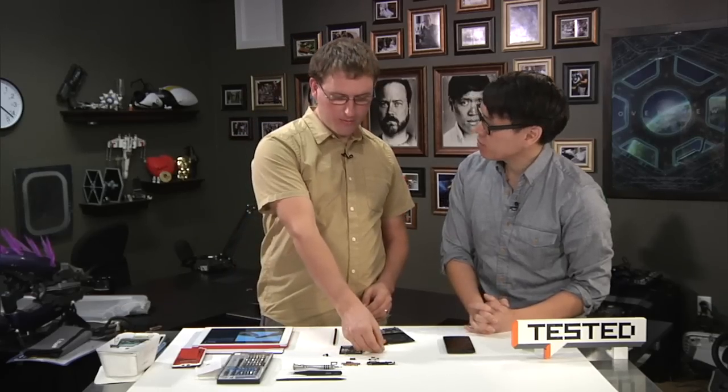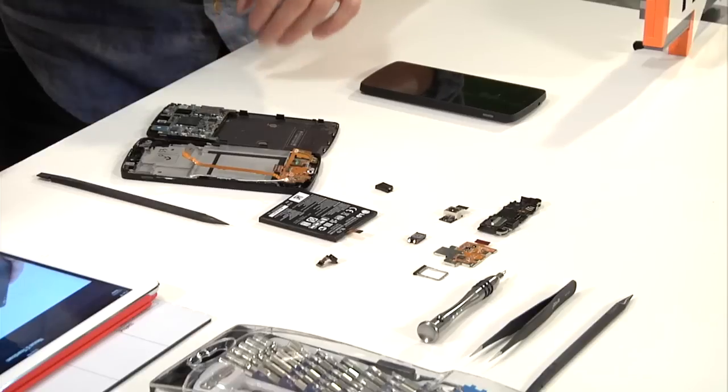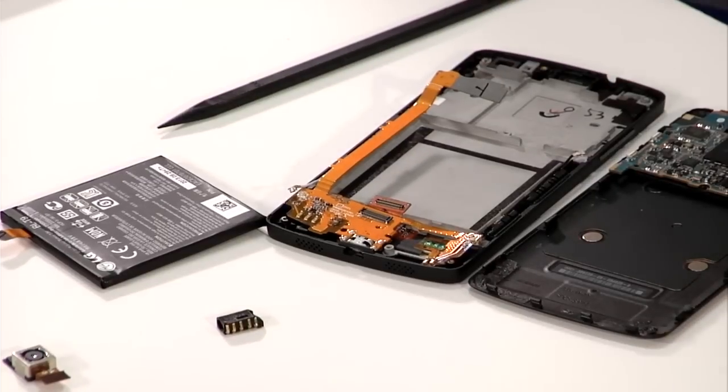One argument for gluing things together is, well, it's cheaper to make the product that way, because you can have robots assemble things. They say it takes a lot of time to pay a person to put screws in, to screw in every single one. In those factories, when they're assembling these phones, every time it's a screw, it's a physical person screwing it in. Otherwise, robots can slap that battery in there.